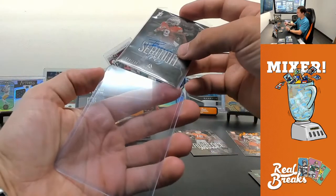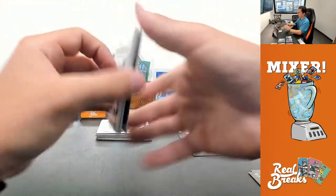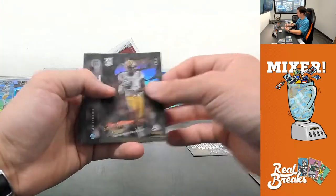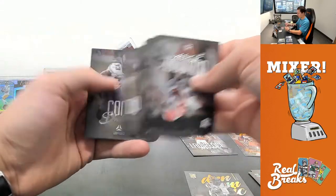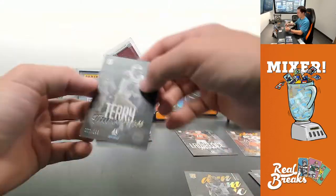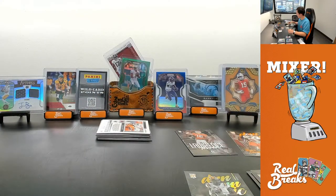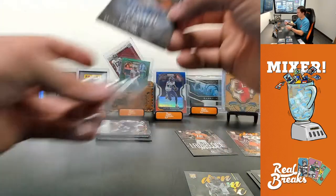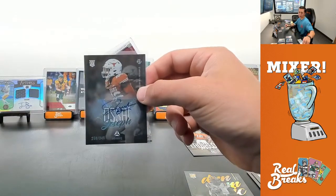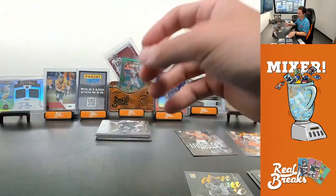Sermon going to Tim Fletcher. There you go, Tim. Two more autos left. Ja'Marr Chase, dynamic rookie. Got Tomarion Terry out of 299. Joseph Ossai out of 349 is our second auto for the Bengals. I don't think Tomarion Terry is going to be doing much playing this year.